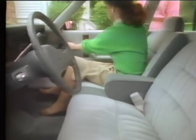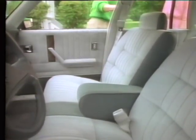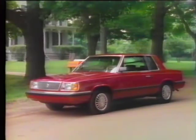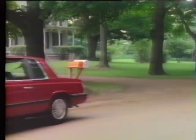Inside, Reliant K LE is an environment that caters to your comfort and convenience. If four doors are not what you're looking for, then consider the Reliant K LE two-door. It can match the four-door with six-passenger comfort and the same interior convenience features.